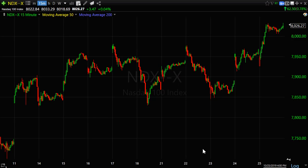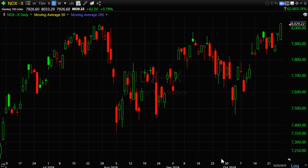Let me show you on a daily chart. Here's a daily chart of the NASDAQ 100. Don't pay too much attention to the trend, which is very choppy and pretty much lateral, but take a look at the candlesticks. I learned how to use these when I first started trading, and what I really like about them is you can glance at the chart real quick and get a lot of information by looking at the candles.